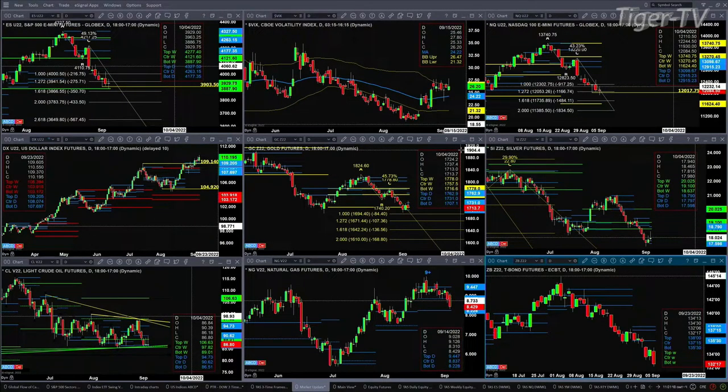Silver also attempting to form a new bullish structure daily profile. Its support levels are potentially at 1759 to 1797. A close above 1797 suggests a move to 1879. Light sweet crude testing the bottom of its daily profile. It's rising trend lines, really trading between trend line support and trend line resistance.